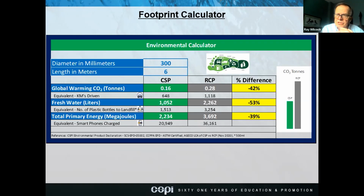We have searched the internet for environmental product declarations for other materials that we compete with, for instance high density polyethylene. But at this stage, we cannot find any environmental product declarations for materials other than concrete and corrugated steel.